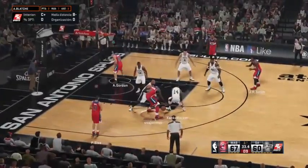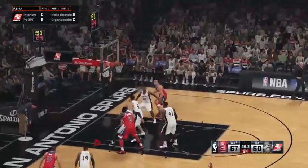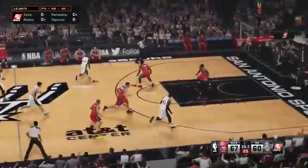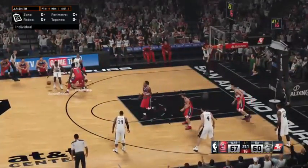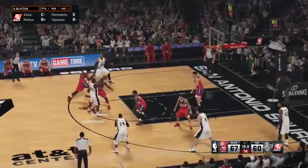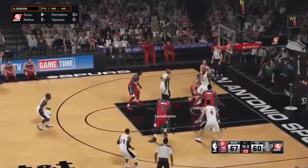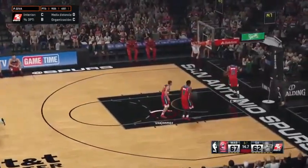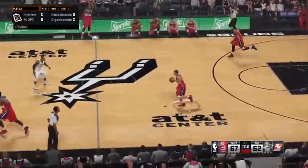Dishes to Blatch. Here's Siva. A chance there to push it to double digits, but it's off the mark. Spurs trail by 7. 5 seconds separating the shot and game clocks. And Neal kicks to Gibson. And he gets it to go. Gibson's got 16. There's 14 seconds left in the third quarter of the game.